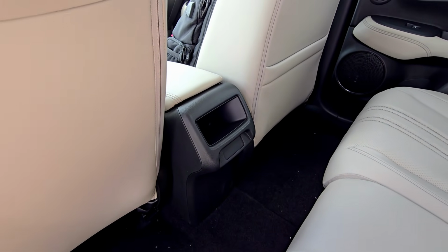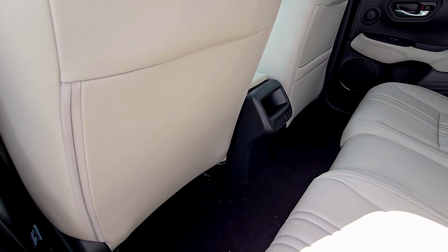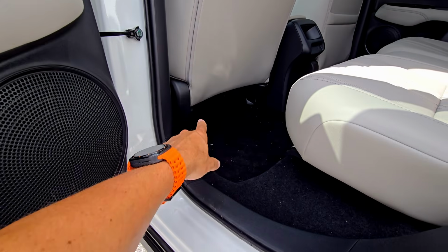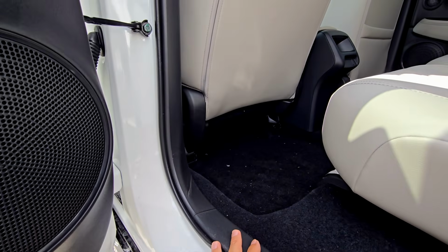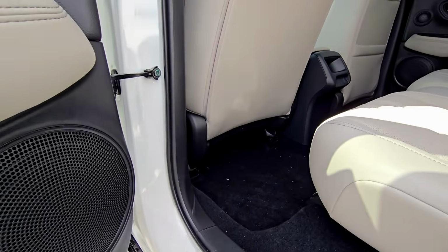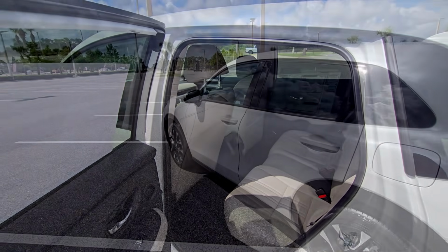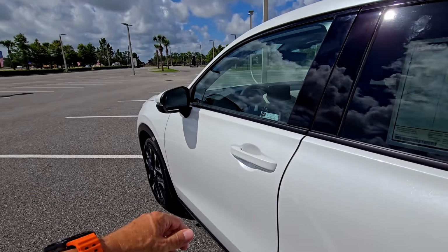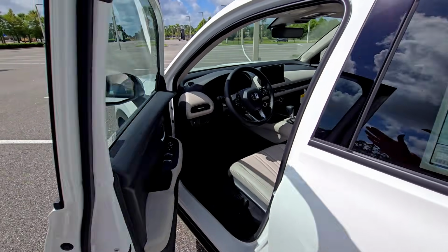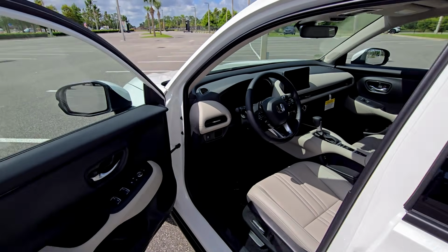This is something that I think could use some improvement on this Honda HR-V, because even if you look underneath the seats, I'm not sure if you can see it, but it seems like there is a vent all the way up in the front. I'm not sure if that's going to be good enough to cool down all the cabin that we have here. And before we get inside, let's listen to the sound of the closing door. All right, well, not the best, to be honest with you, not the worst either.